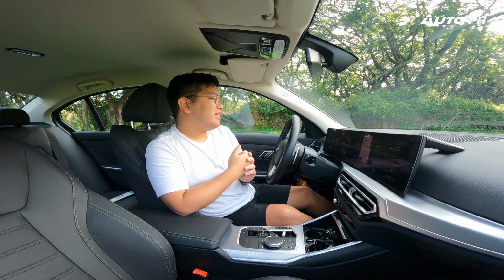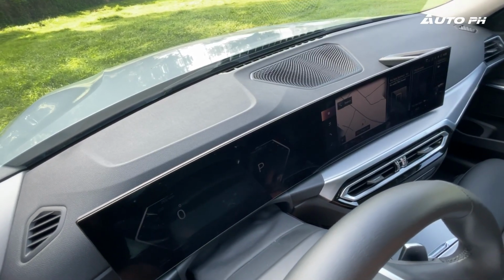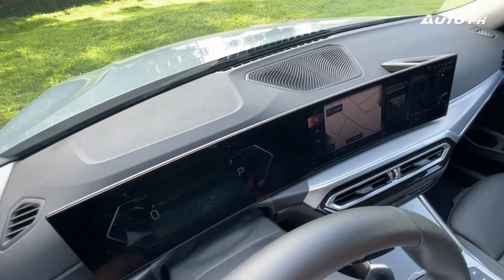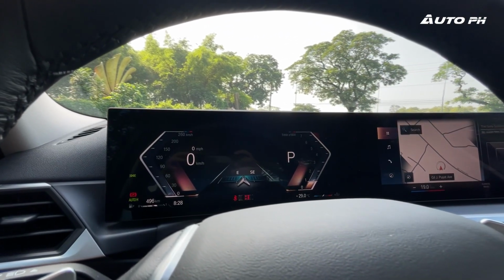Sounds really big. And then going back to the screens that I mentioned earlier, we do have these new displays right here. So they're housed in this curved housing over here, which makes it angled towards the driver, just like the rest of the center stack. The instrument cluster is a 12.3-inch display, which shows us various information.